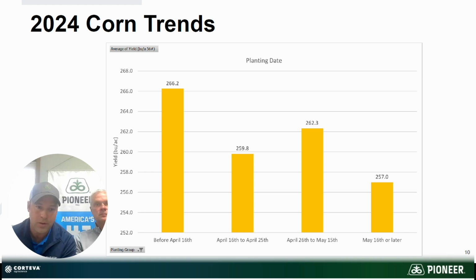As you can see, in the early planting window, we had some growers that went hard in this window and some that didn't. It was our highest yielding locations, April 15th and earlier. And as you look at the entire month of April, it held a very solid yield trend. We started to see a slight decline as we went into late May, responding to the planting date.